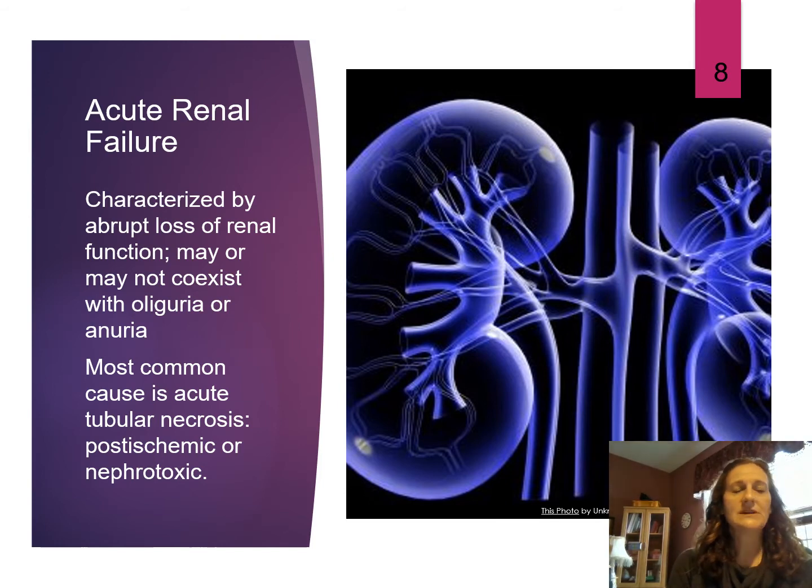So acute renal failure is characterized by the abrupt loss of renal function. Typically we see oliguria and anuria. Okay, so oliguria is the low urine output, and anuria is there's no urine output at all.